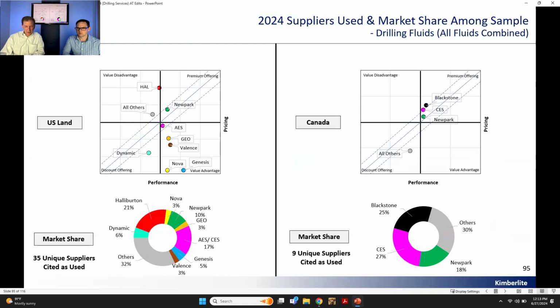When you take a look at what's going on in the U.S. land market, you see a lot of these smaller specialty providers. Keep in mind, there's 35 different drilling fluid suppliers cited in U.S. land, and only 9 really cited in Canada, where CES, Newpark, and Blackstone are kind of the preeminent providers.